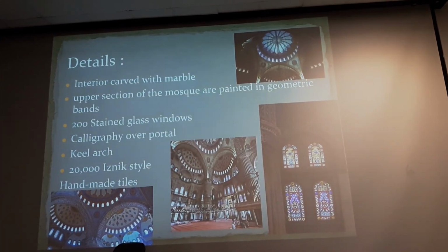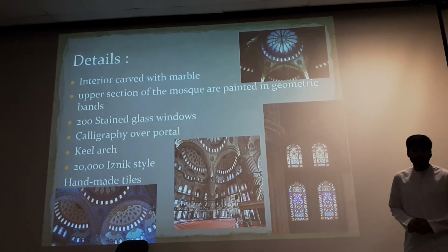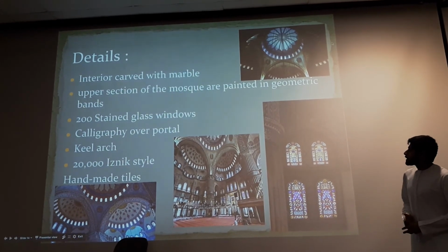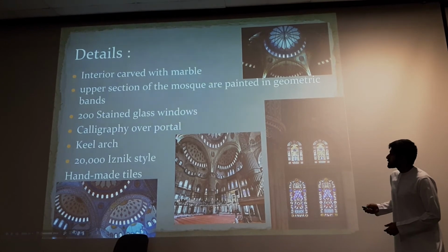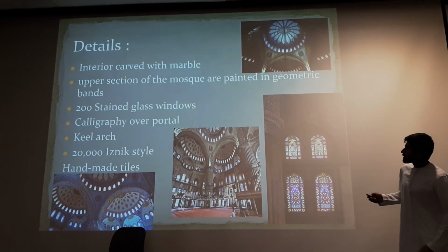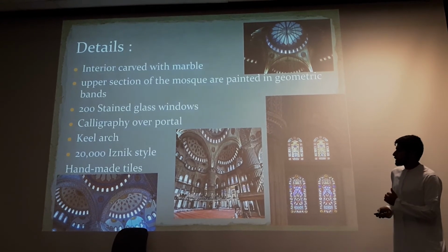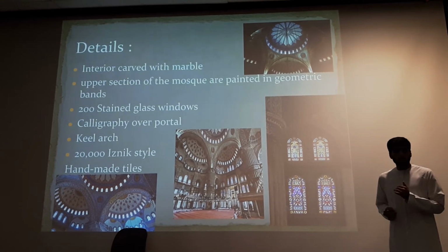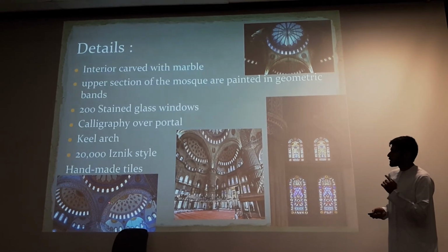And the details of this mosque, first of all, the interior is covered with marble. As you can see, the upper section is painted with geometric bands, and it is called the Sultan Ahmed Mosque. It's called the Blue Mosque also because the upper section of the mosque and the dome is all blue.